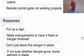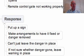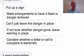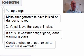And what's the typical response? Well, you put up a sign. You would normally make arrangements to have whatever danger exists fixed, or to remove the danger in whatever way is most sensible at the time. Clearly, everybody knows you can't just leave the danger in place and not do anything. And if you're not sure whether the danger is gone, then leave a warning in place.